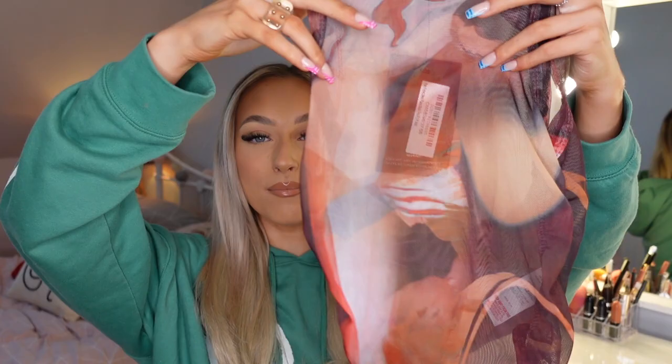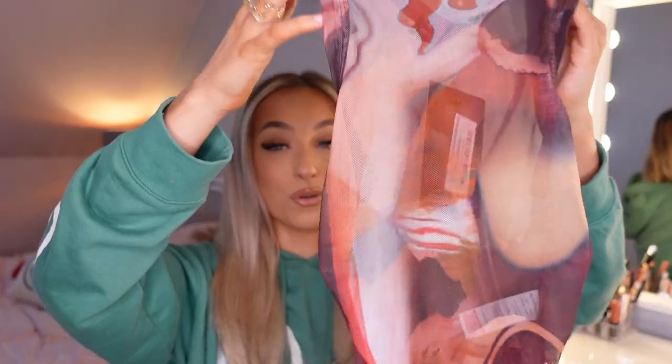I do have another little mesh top, which is similar to the one that Molly May wore on her Instagram, but Prettylittlething have brought out a load of different prints. Obviously the one that she was wearing was sold out, standard. But I picked up this one and I think this is really cute. So it's like a little reddy brownie marbly vibe. I'm not gonna lie, I freaking love this top. Again, it's got the ruched little sides you can play around with.